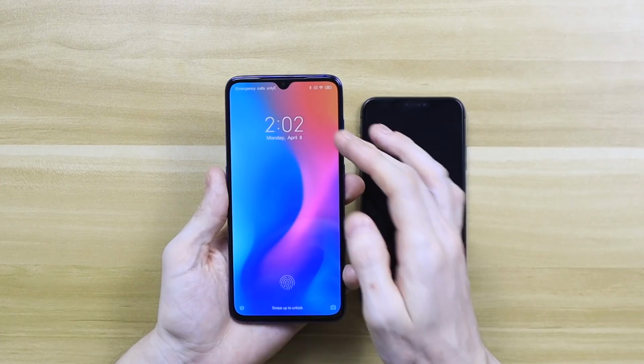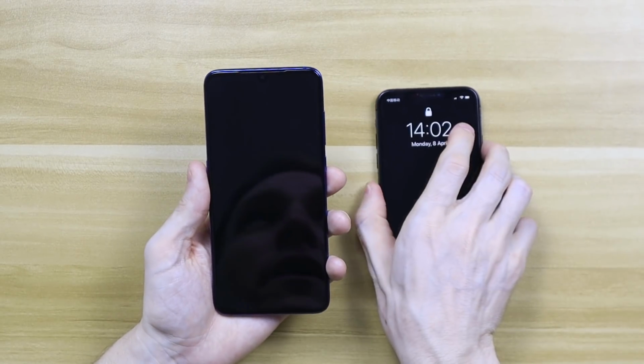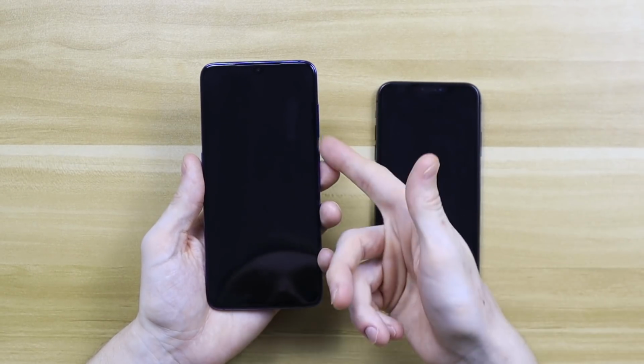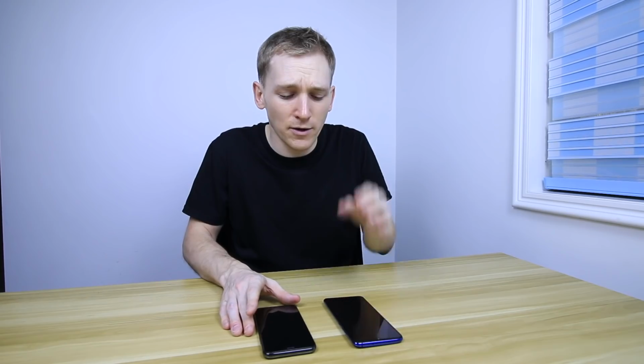I had it in my pocket with, I think, another phone, and the camera bump on the other phone, probably the iPhone, scratched the screen. It is there and I can't rub it off. It's in this part here. So if you do buy the Xiaomi Mi 9, you definitely are going to want to put a screen protector on there. That's not to say that the Mi 9 screen is bad compared to other phones, but it did scratch pretty easily against the back of another phone.